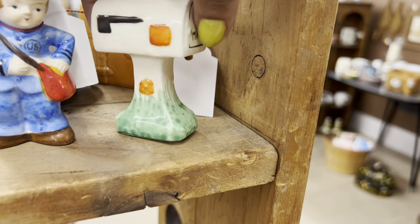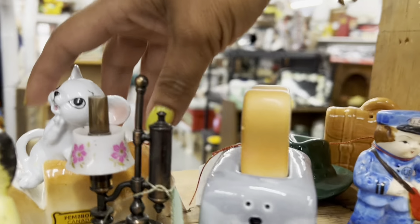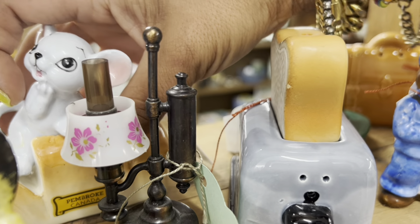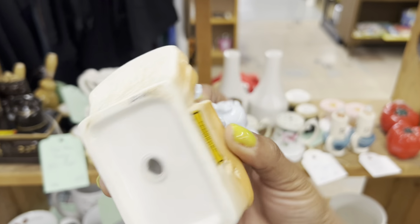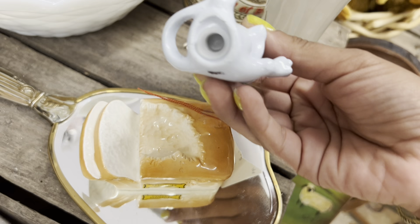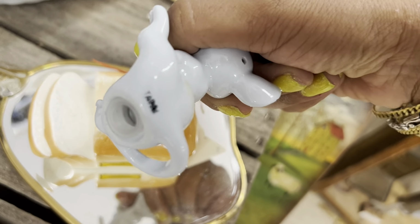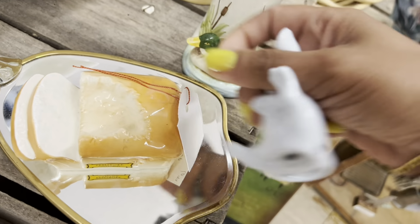Oh, that's kind of awesome. $9. Postman's, oh, excuse me. What's this guy? $7? It's kind of strange that he's in the bread. I feel like it's supposed to be cheese, but he definitely fits in there. Interesting. Yeah, I'm gonna go ahead and get these.